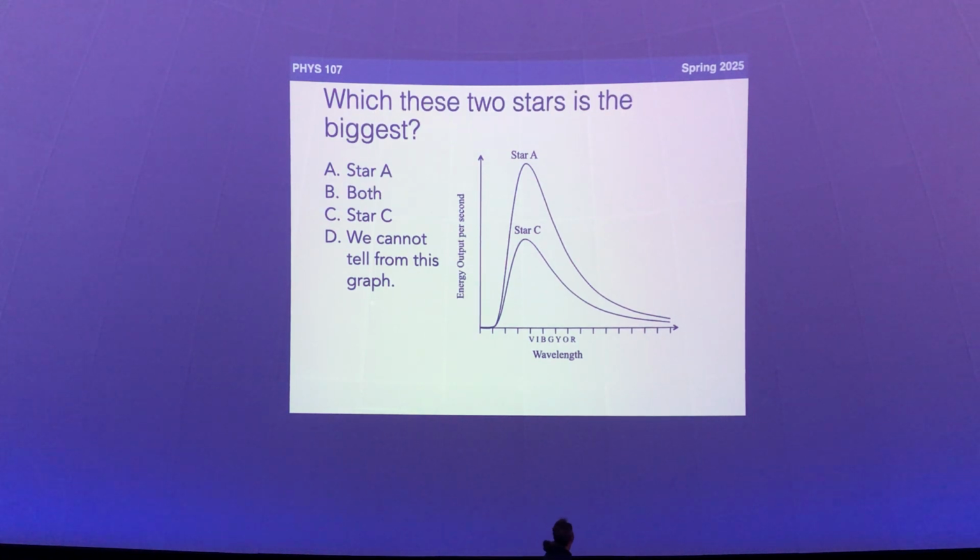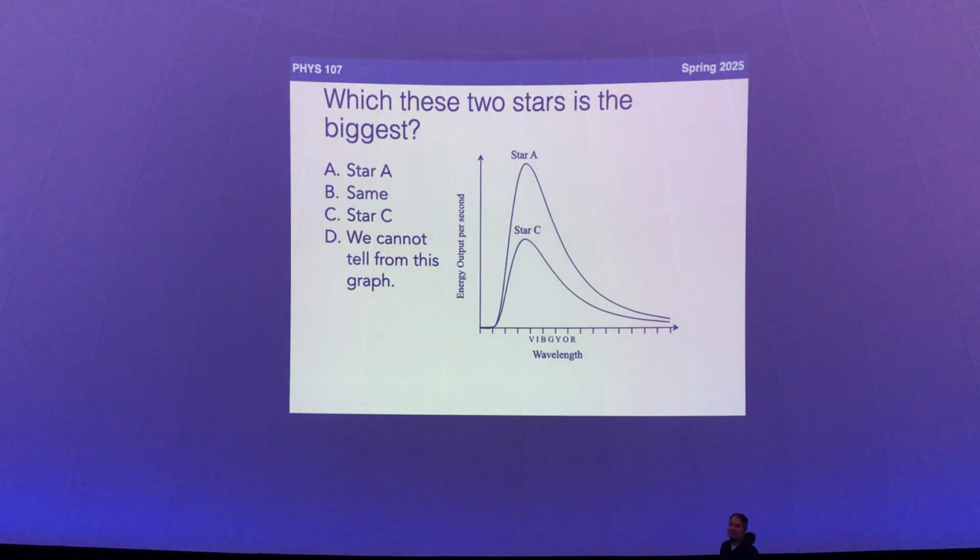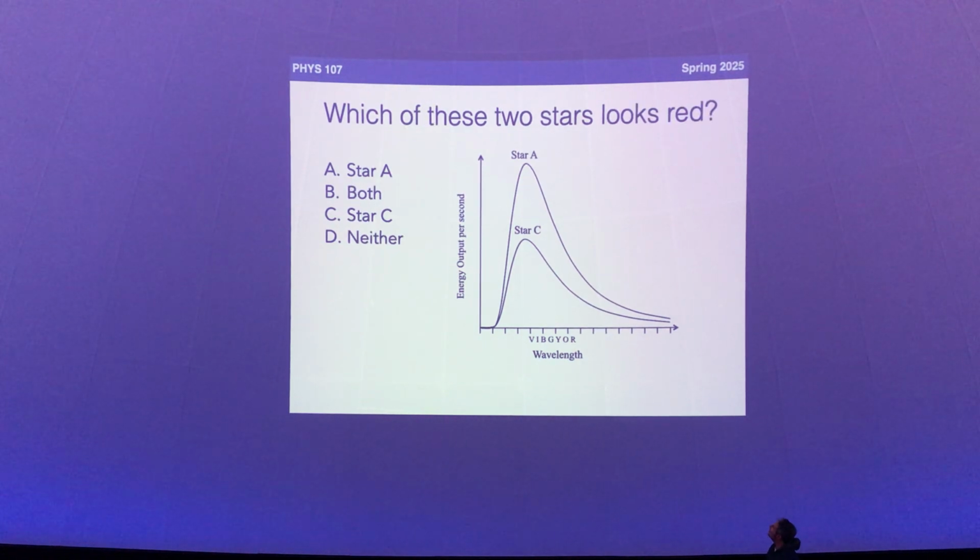Okay. So which one of these stars is then the biggest? If star A is over here, star C is over here, are they both the same? Or, I should say both the same. That's not English, is it? We cannot tell from this graph. Which one is the biggest? Voting 1, voting 2, and voting 3. And thanks to the question, we are now all in agreement that star A is the biggest star. So you can make a ball the same temperature, but much bigger.